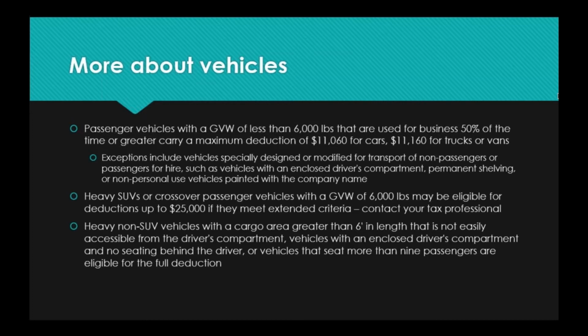they have reduced the eligibility for those heavy SUVs or crossover passenger vehicles but acknowledging that they are still sometimes used for legitimate business purposes. That's why there are some extended criteria items related to those types of vehicles. So again, talk to your tax pro. There's some more information there. There's more money potentially on the table if you've purchased one of those within this calendar year.